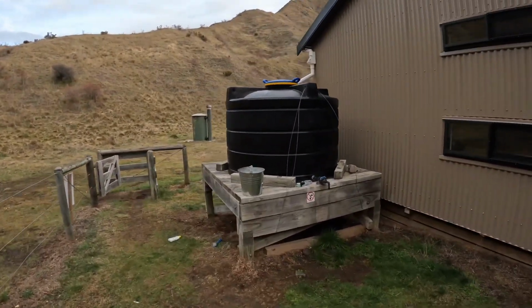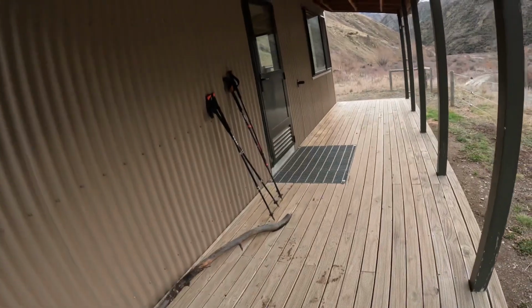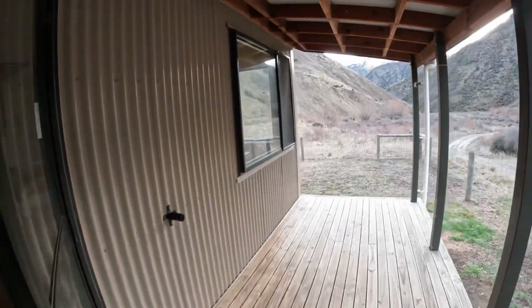We have fresh water running off the roof, toilet just there, and getting up into the hut here. Warden Hut, altitude 600 metres. Highest point today, 1230 metres.